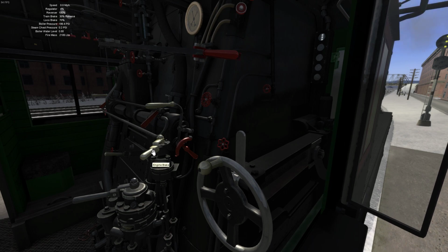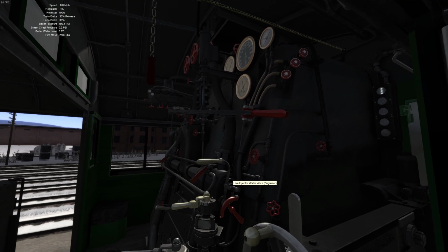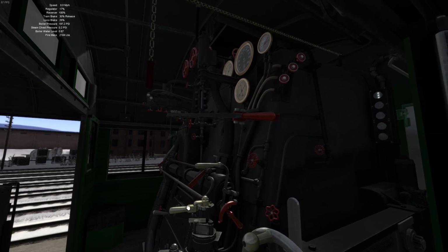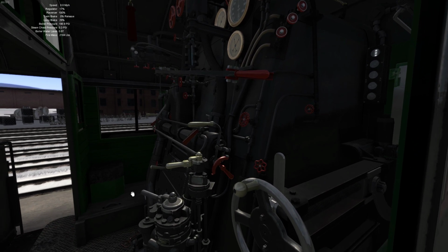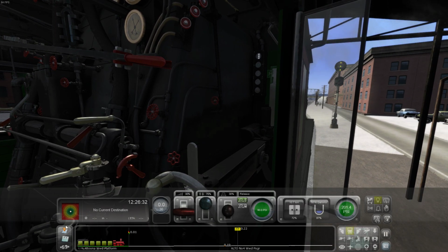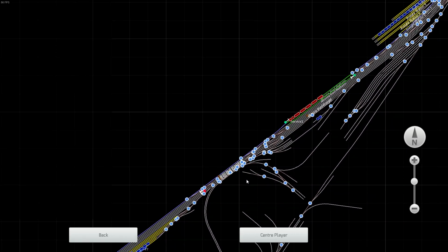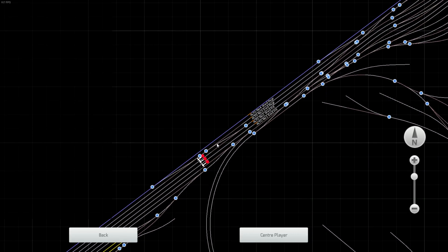Let's open our throttle so that our cylinder cocks will start popping off there. Cut off our locomotive brakes. And let's go here and check our switches so that we don't run out into anything that we don't want to.